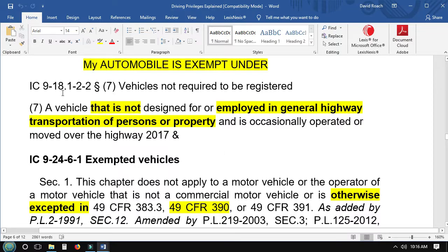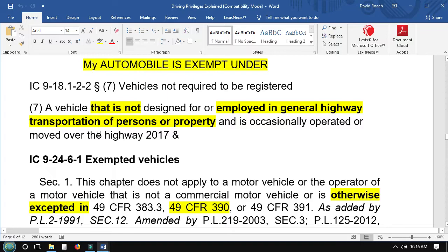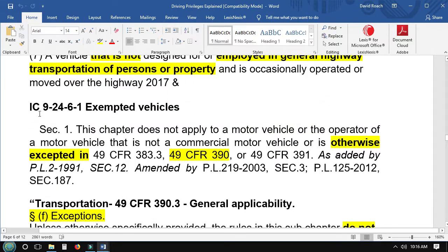Because under IC 9-18-1-2-2, subsection 7, vehicles not required to be registered: a vehicle that is not designed for or employed in general highway transportation of persons or property and is occasionally operated or moved over the highway. Right? Now this is 2017. And then we go to this one, right, from 2017. Down here, right?